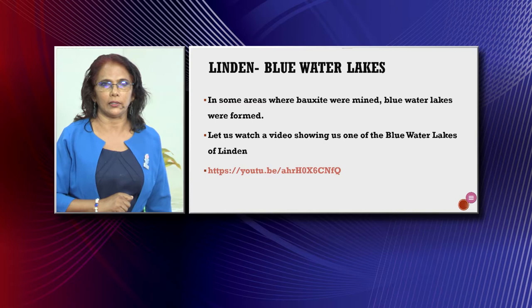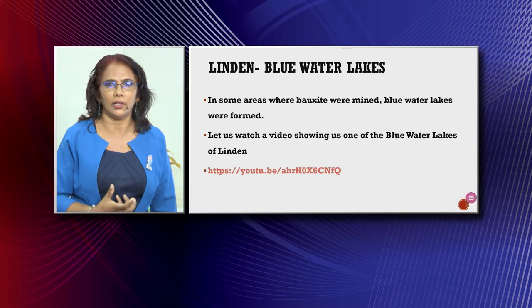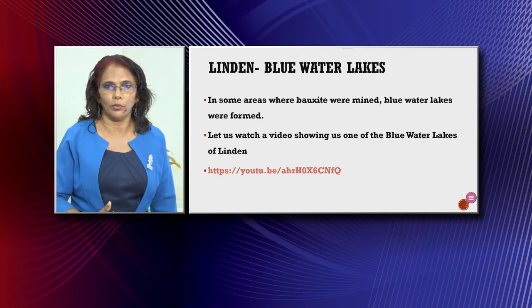Linden Blue Water Lakes. In some areas where bauxite was mined, blue water lakes were formed. Remember, when they took out the bauxite ore, there were pits left there because they had to dig, remember we said, 180 feet below the earth. When they were finished, those pits were not filled. Instead, they were filled with water, and the water is blue there. So they are very beautiful.